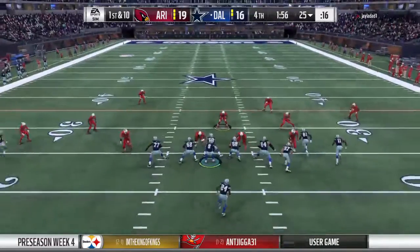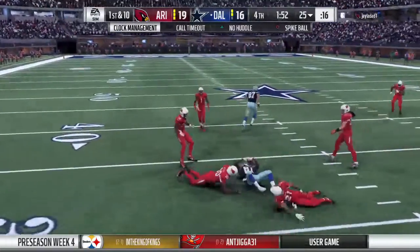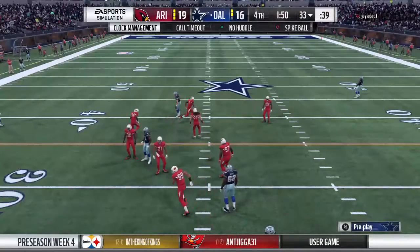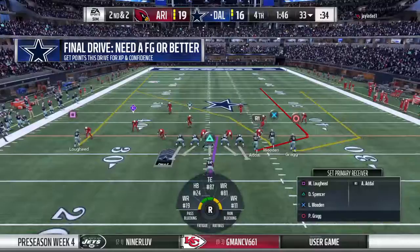Shift together here from the D-line. He's back to throw. Quick hitter here. It's complete. And he'll get it up to the 33-yard line. A good pickup there. 8 yards on the first down completion.